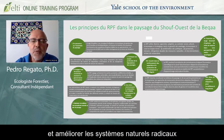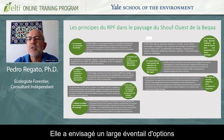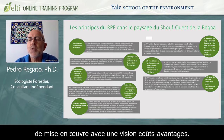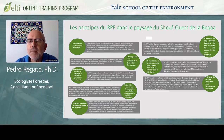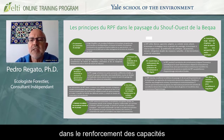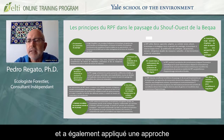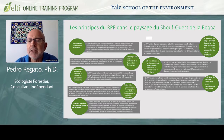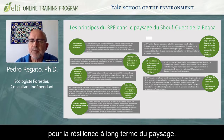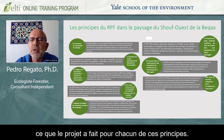It made important efforts to maintain and enhance natural ecosystems within the landscape. It has considered a wide range of implementation options with a cost-benefit view. It has made major investments in capacity building and knowledge generation, and also has applied an adaptive management approach for the long-term resilience of the landscape. Now I will look briefly at what the project has done in each of these principles.